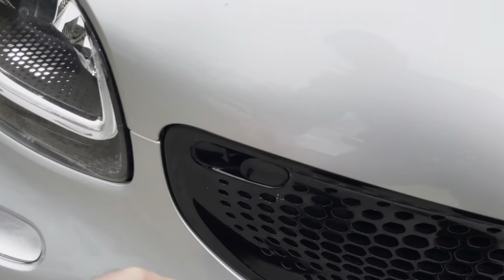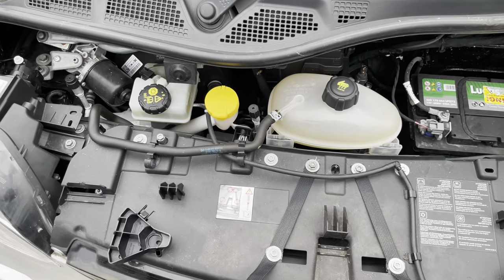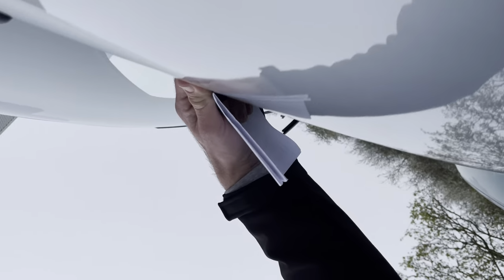Getting into the front then, you just pull these two tabs, one either side, pull that right out there. Same on this side. There you go, pull that out. And if you just grab the bonnet, give it a little wiggle, and you've got access straight into your engine bay. We haven't really got much here. You've got your brake fluid, coolant and battery, and washer fluid there as well.